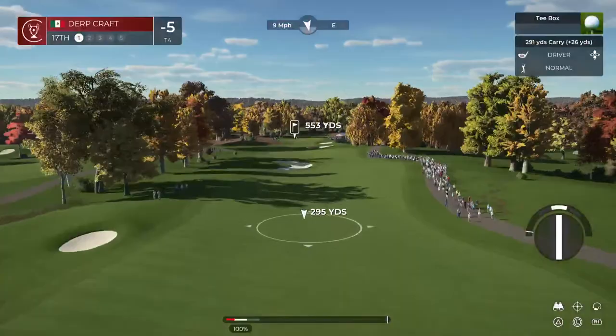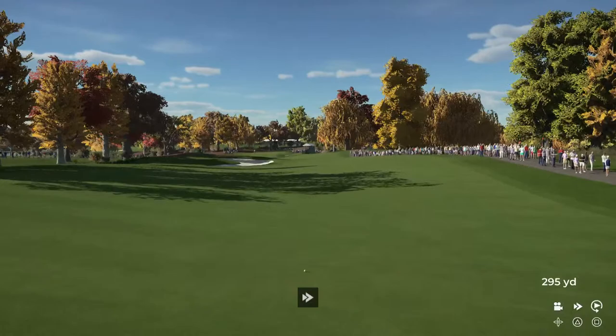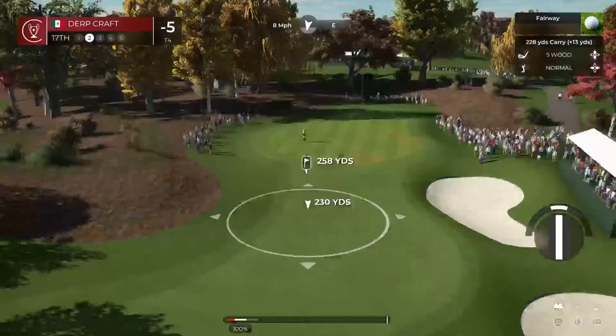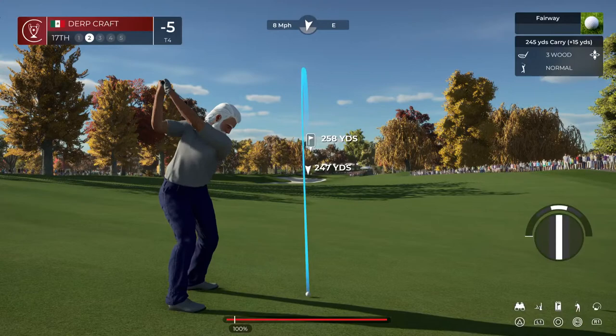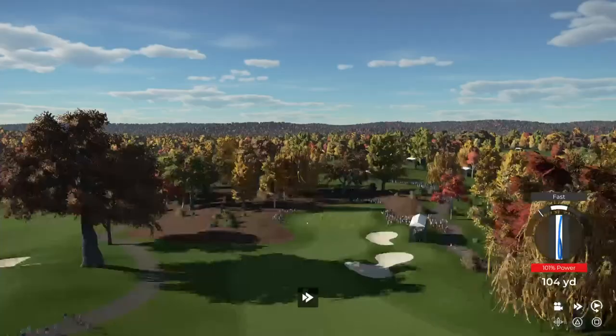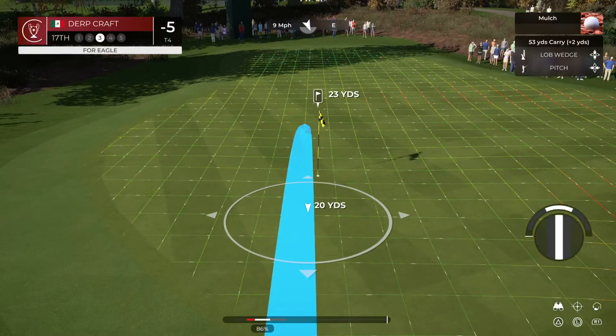Here we have a par five. Oh, great swing there. Time for the second shot at the 17th. This is a spot they'd love to get up and down from, just two shots off the pace. Nothing like a little pressure late in the day.